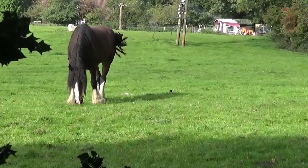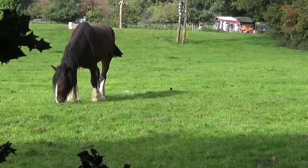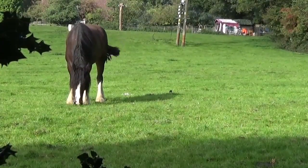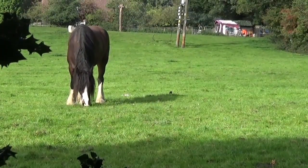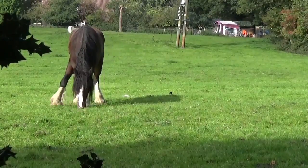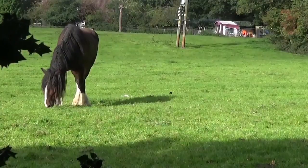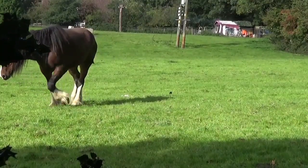And we get another visitor, a big horse. He's quite a friendly fellow actually. I walk past him most mornings, most weekends in the field. He never bothers me. As you can see, he's just going about his business, grazing. Lovely looking animal, and it's a pleasure to watch him going about his business.